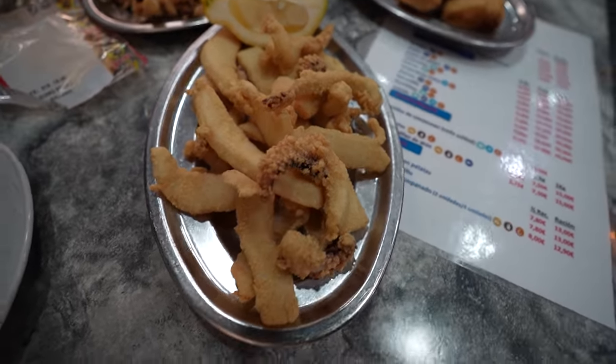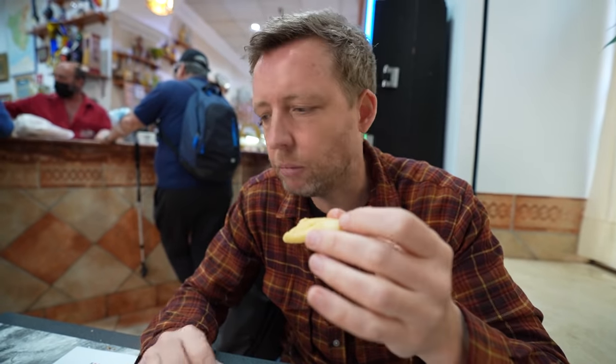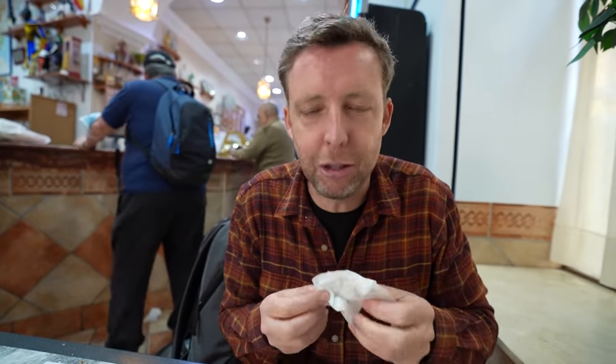What should I try first? Chocos, I love these guys. With the bit of lemon on them, they're just kind of, I mean, it's not gourmet, it's just that kind of slightly light squiddy flavor, a little bit of lemon. Perfect battering, perfect amount of salt. Yum, delicious. Can I eat them? No, this is for the people, Yoly. These are props, you know?